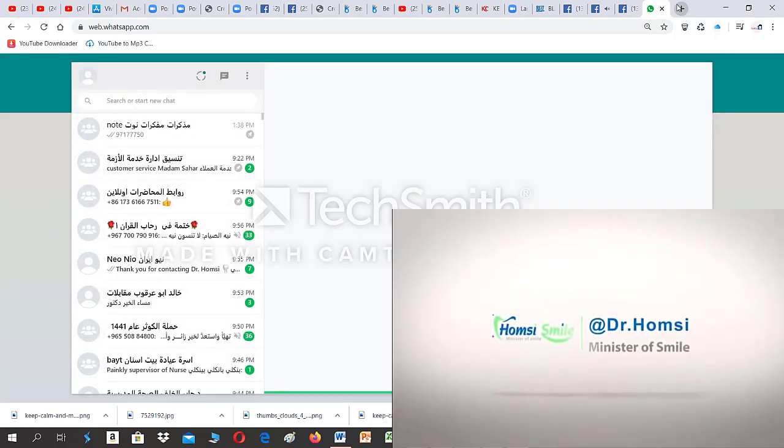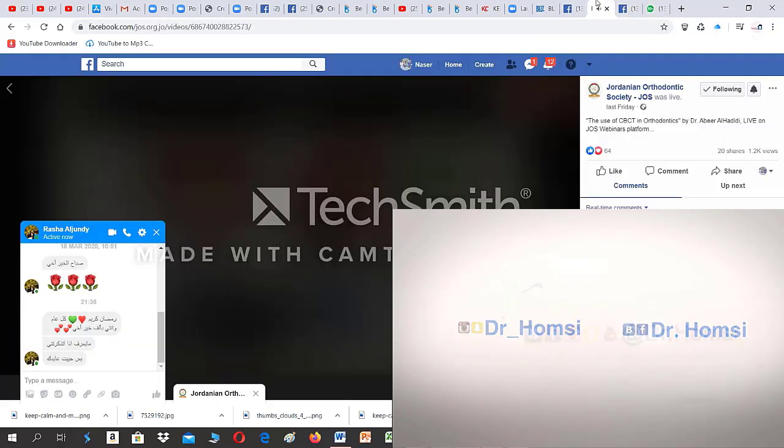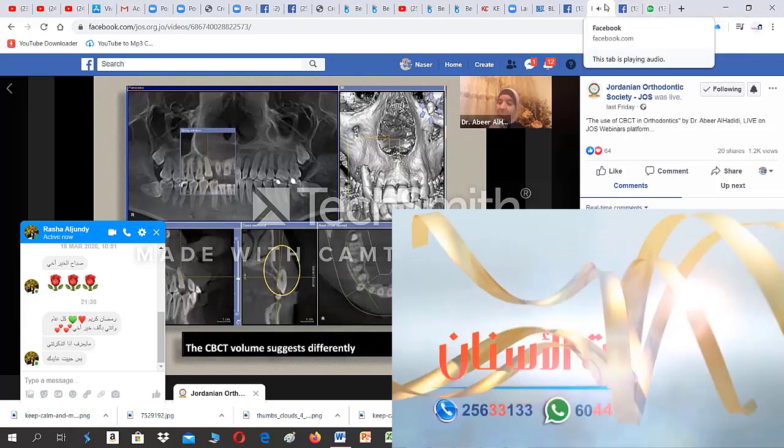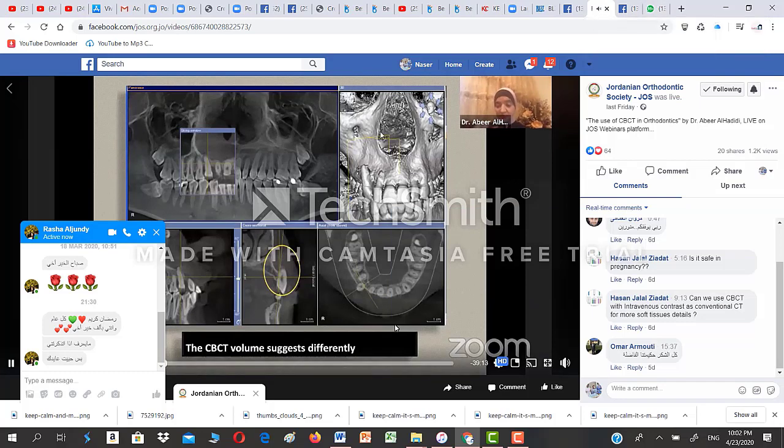So the root of that buccally displaced canine was devoid of bone. It was all the way out. Now of course we started thinking that this tooth is probably not as easy as any orthodontist would say, because it's not going to take only 9 months if you're going to even attempt to align it. I'm worried about the vitality of this tooth. I'm worried about the buccal support. Is there going to be any bone buccal to it even if I try to align it? And if I try to align it, would it even stay in place or would it start being mobile?